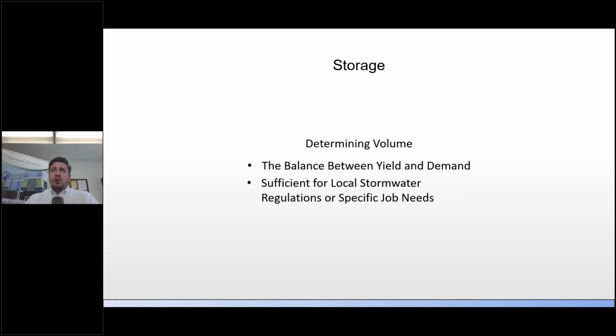So determining the volume of the storage system is you want it to be the balance between your yield, which is how many gallons are going to come off my roof, and I'll talk about that in a few slides, versus your demand, and that's more of an estimate. So if it's for a home, we try to figure out how many gallons per month this household is going to use, either through estimating by number of people in the home or looking at past water bills, whatever it is. If it's for an irrigation system, same thing, how many zones, how many cycles.